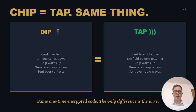So chip dipping and tapping are the same security technology. The chip generates the same one-time encrypted cryptogram either way. When you tap, the terminal's electromagnetic field powers the chip wirelessly. The same code, same encryption, the only difference is the wire.